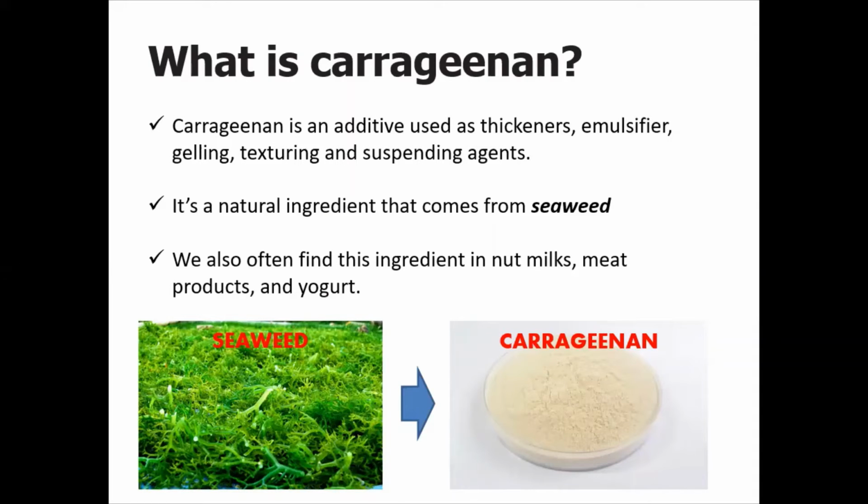What is Carrageenan? Carrageenan is an additive used as thickener, emulsifier, gelling, texturing, and suspending agent. It's a natural ingredient that comes from seaweed. We also often find this ingredient in nut milk, meat product, and yogurt. This picture on the left side is the seaweed as a raw material, while the picture on the right side is the Carrageenan as the product.